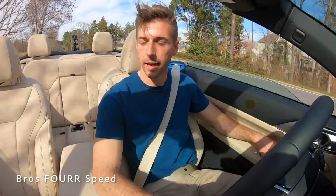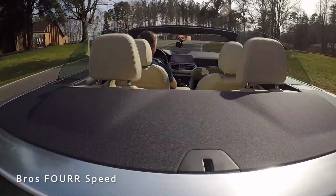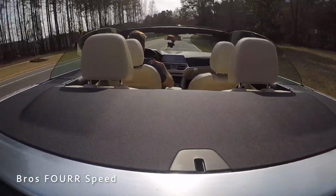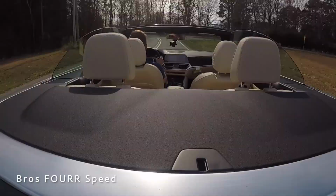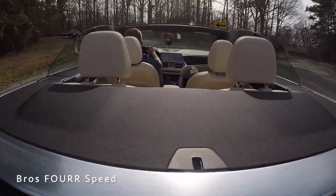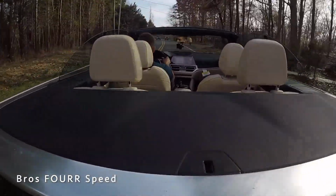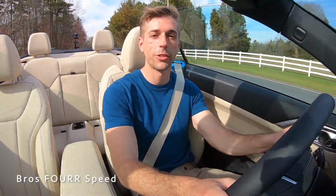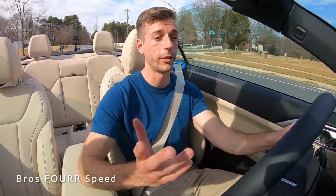Let's go ahead and see how it changes putting all 4 of these windows back up. And so with those up, of course, the wind has significantly died down, and you just have a nice, enjoyable ride. So it's really nice how you have the best of both worlds. So coming around this left turn, you can feel a little bit of that body roll. Nothing crazy, but again, it's not as much of a BMW sports car as some of the other models that are offered. This is just a great cruiser. You can have the top down like I am today and just enjoy driving this car.